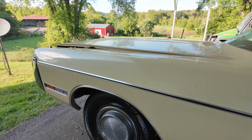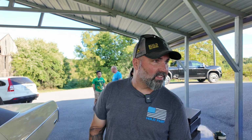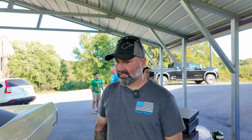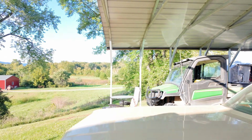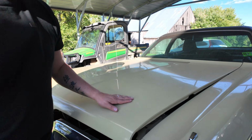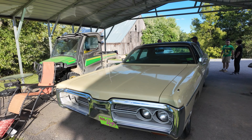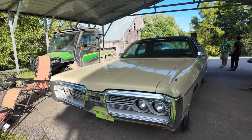It's not 100% primo, but for the year, it's pretty cool, though. What's under the hood? 318. Little small block. It looks like original paint. Was it painted before? It's all original. You can see up here, it's never been painted. It looks like original paint.